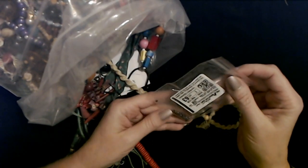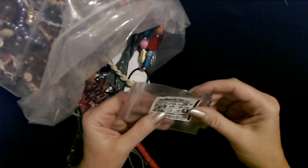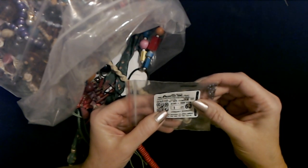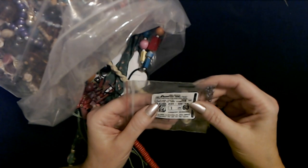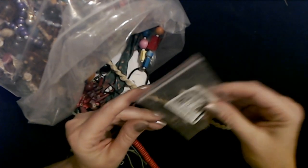It's a little crack bag. It has tiny beads in it. Fire Mountain Gems. Cab Glass Pearl. Hematite. Okay, well they're very small. I'm going to leave them in there.